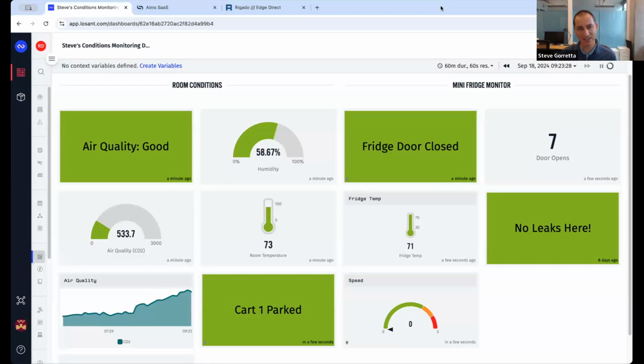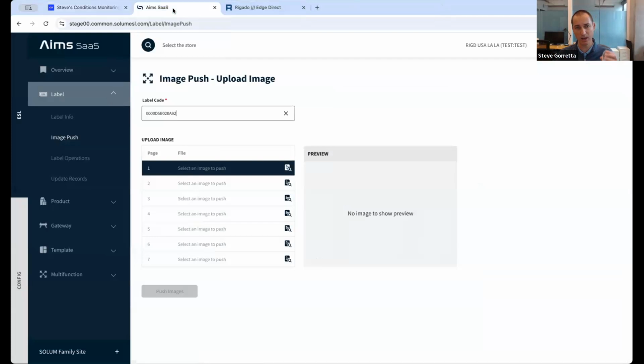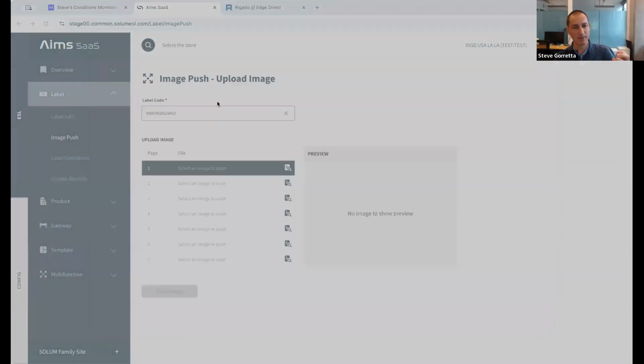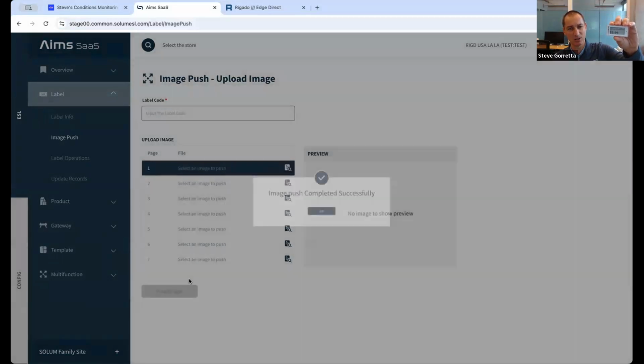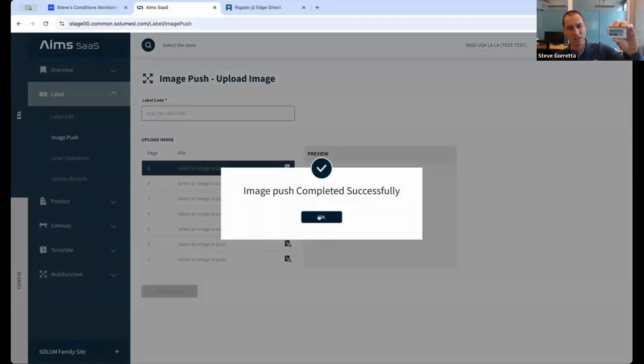So the thing that I'm going to add to this now is electronic shelf labels. I have here a BLE shelf label from Solum. They're one of the major Bluetooth shelf label makers, and they have a Bluetooth ESL here. This is a smaller one, a 2.2 inch. These come in all sorts of shapes and sizes, different color options. But what I really want to focus on is I'm going to push a new image to effectively put the cookies on sale. And when I push the image, you can see it says push completed successfully.